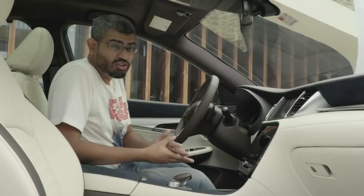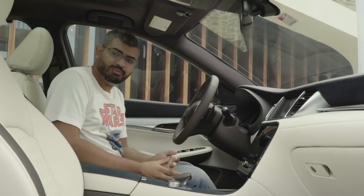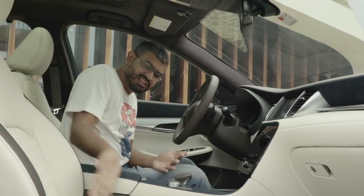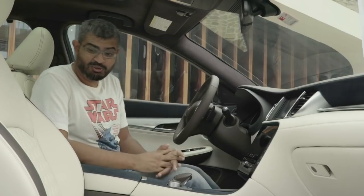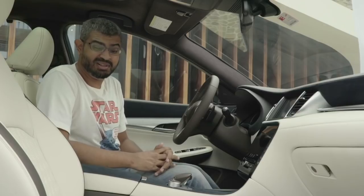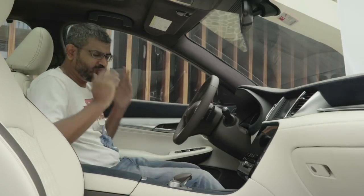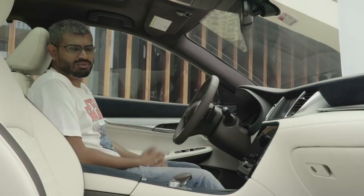So we're here in the driver's side of the QX50, and there's a lot to like about this car right off the bat. First of all, you've got these amazing zero-gravity seats, which is a fancy way of saying they're designed by NASA and they're very comfortable. I don't know if they're actually designed by NASA, but I hope they are because they are really nice. They've got this amazing quilted pattern. They are really nice to sit on. They hold in all the right places.